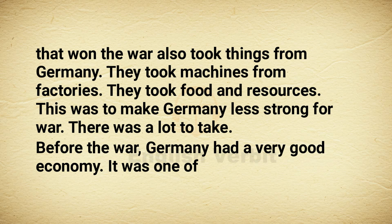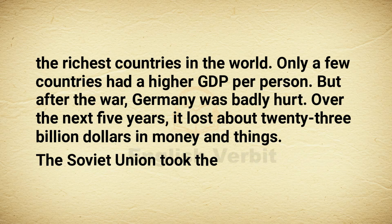There was a lot to take. Before the war, Germany had a very good economy. It was one of the richest countries in the world. Only a few countries had a higher GDP per person. But after the war, Germany was badly hurt. Over the next 5 years, it lost about $23 billion in money and things.